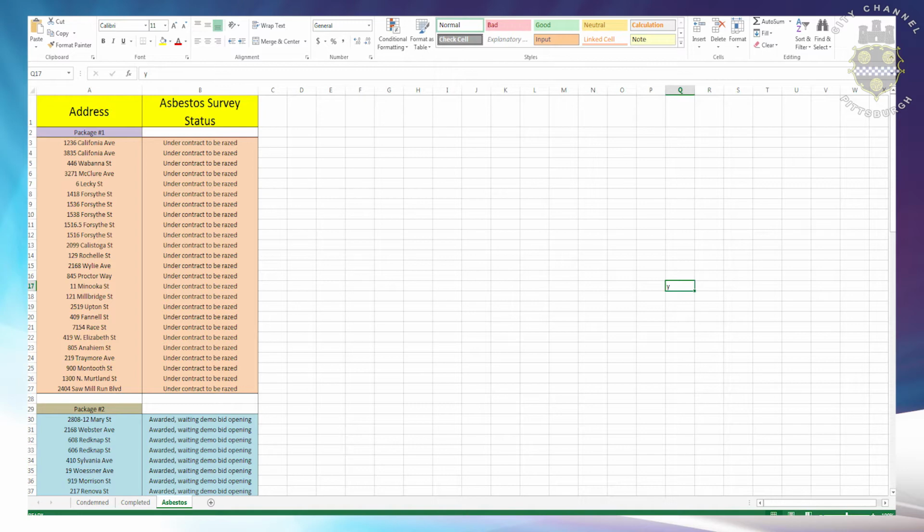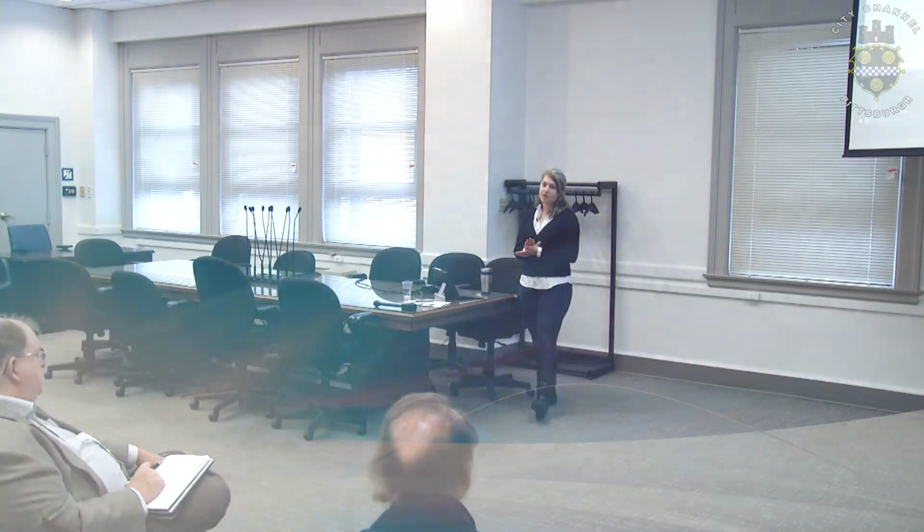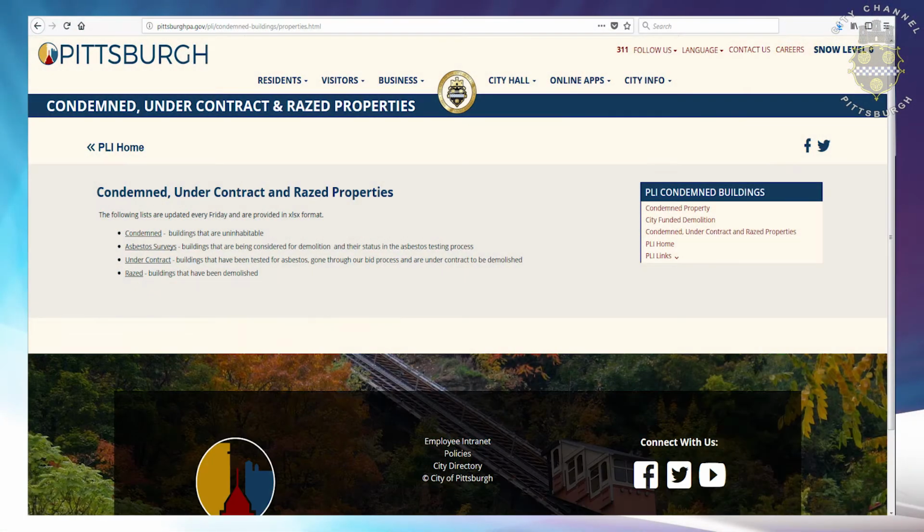I think the first list has already gone through asbestos and they're under contract at this point. And the second list, it'll say pending asbestos survey on this date. It'll start giving you dates and whatnot. So that's really our guideline for the properties taken down for the next 6 months. Once they're under contract, once we put them out to bid and contractors select them for a job, they'll go to the under contract list. And once they're taken down, they'll be on the raised list.